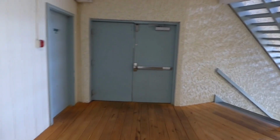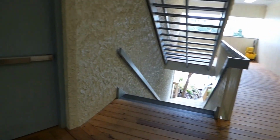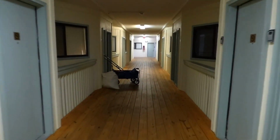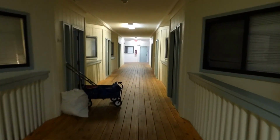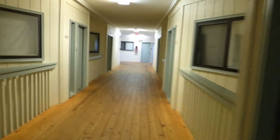This building is three stories high, and it does have both stairways throughout the building and an elevator. Handicap access on the first floor gets you to the elevator, and then you have stairwells, three of them, front, back, and middle in the building.